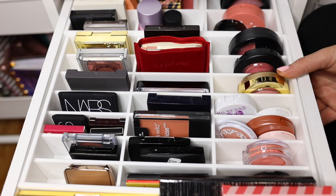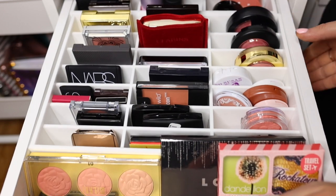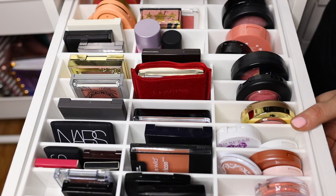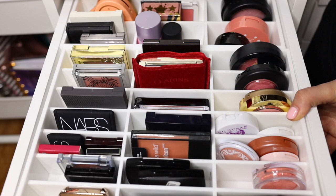I'm gonna rotate them, and I think this is a lot better. You guys saw what a mess it looked like in the beginning and how nice it looks right now. Everything's so visible and reachable. So yeah, we did a good job.